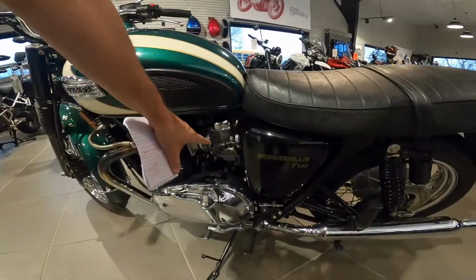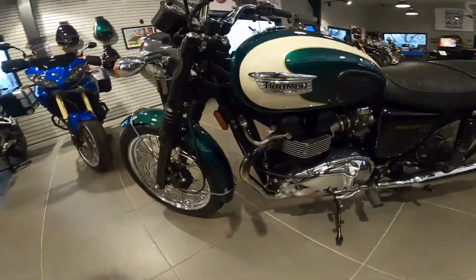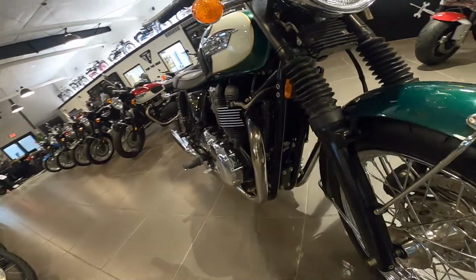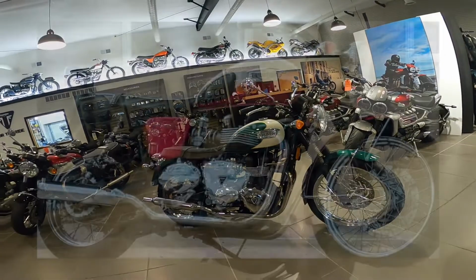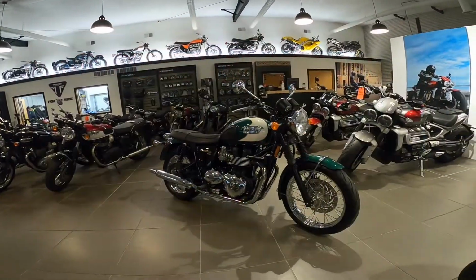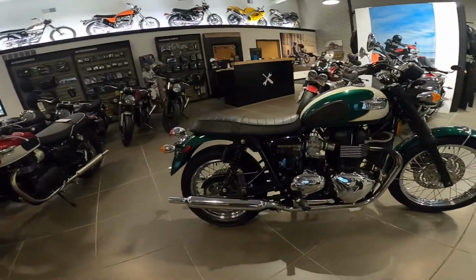It is fuel injected, but it still has this choke button on the side, which is kind of interesting, I always think. It's oil cooled, air and oil cooled. So the big old oil cooler back there. Kind of a neat engine. I'm really partial to these bikes because, well, I own one for one. I own a 2012 model, but I love the way they handle. I love the way they look. And I just think they're an absolutely beautiful motorcycle.